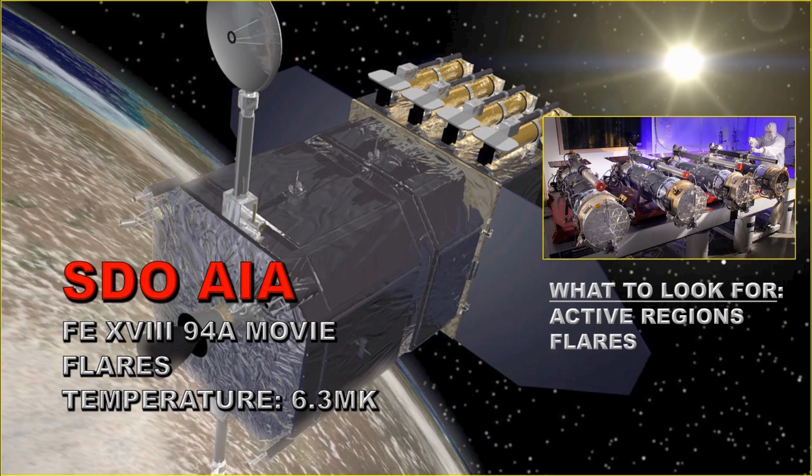Last but not least, we're going to take a look at the flares themselves, and we're going to look at the iron 18 line at 94 angstroms, again imaged by AIA.